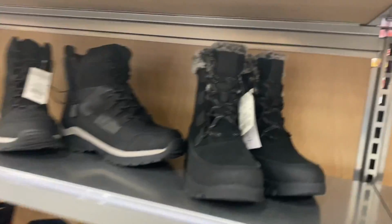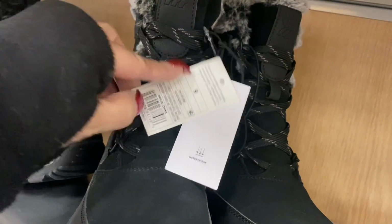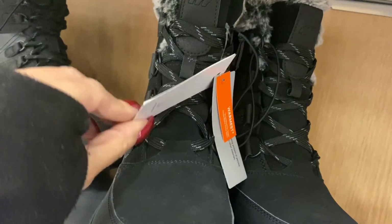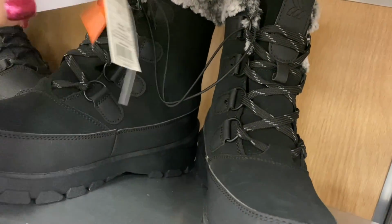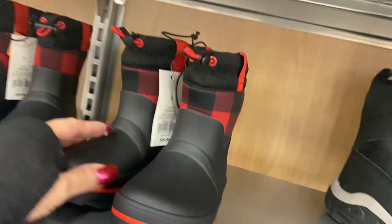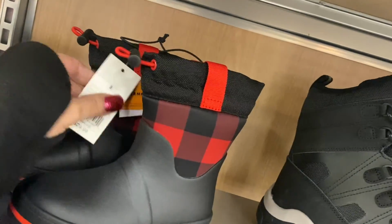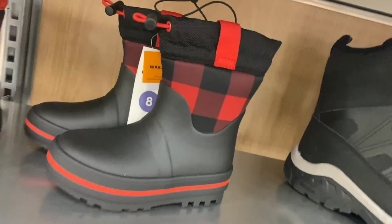Okay, so let's see. I'm not seeing a price on these. These are some nice looking snow boots. These are the little ones, the little kids boots. So this is $29.99 by Cat and Jack. Aren't those adorable?